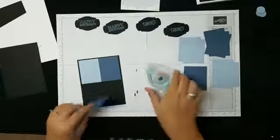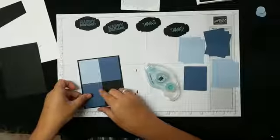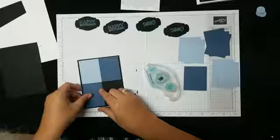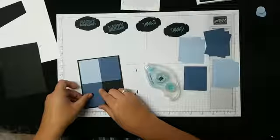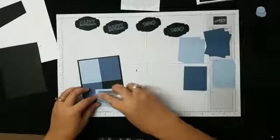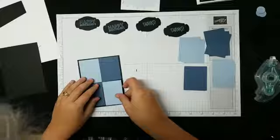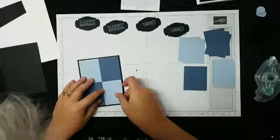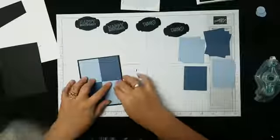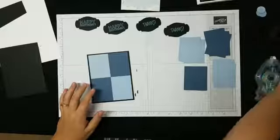So I've got this guy. When you're cutting out these sunflowers, you can either put an adhesive sheet behind it so it becomes a sticker, or in my case, because I always forget about that, I'm going to put some glue dots behind and make it work. Not a problem. So there's that one.